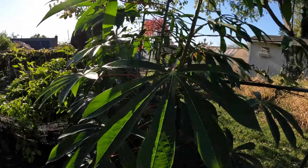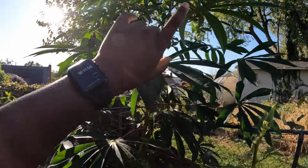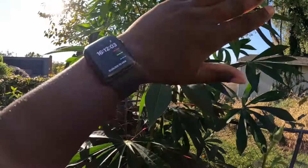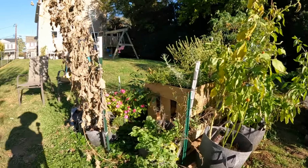So my plan is to harvest all of the leaves, and then just leave the leaves that are up top. I'm not gonna harvest all the leaves, just the ones from up here down to the bottom. I'm gonna harvest those. But all right, y'all, let's get in the garden. A lot of the plants are looking sad and they're ready.